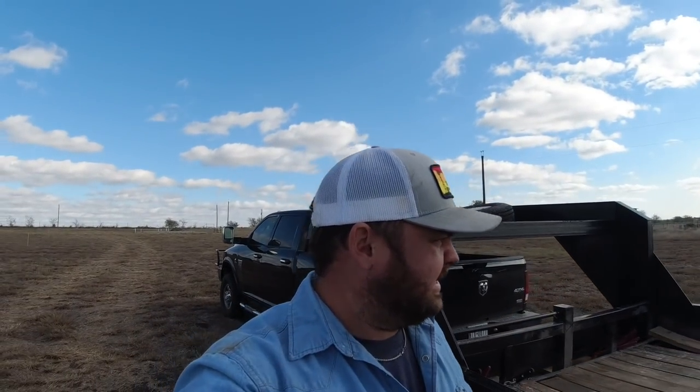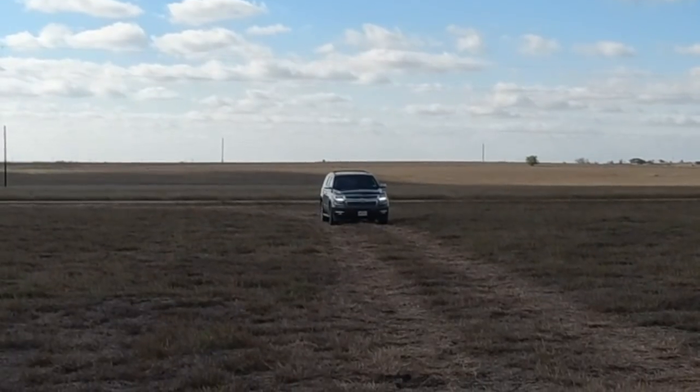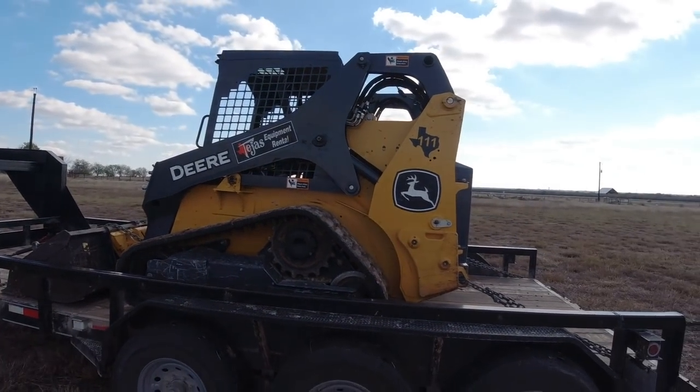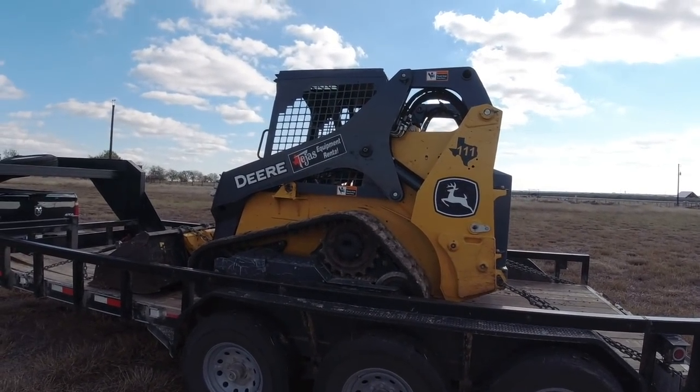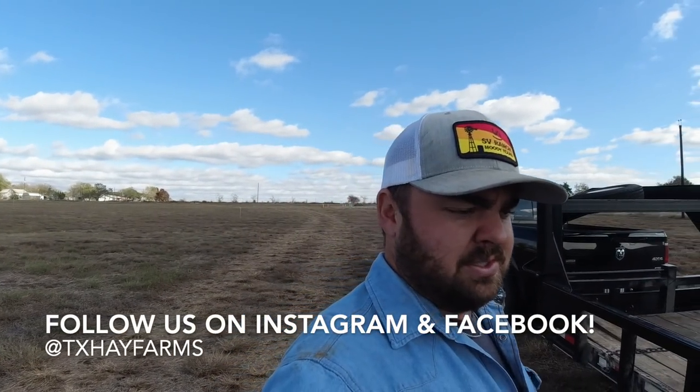Sorry for the wind. It's a windy day out here. Wife's coming in hot behind me. There it is. There's that wave we were looking for. The wife and I went yesterday on a whim and bought a... I'm just kidding. We just rented the skid steer. We picked it up yesterday and we're going to start doing some work.